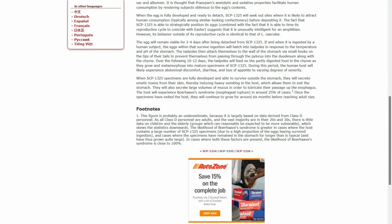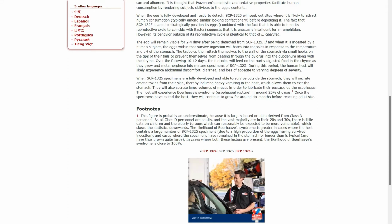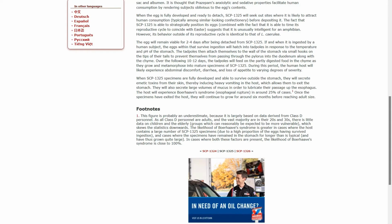The egg will remain viable for 2 to 4 days after being detached from 1325. If and when it is ingested by a human subject, the eggs within that survive ingestion will hatch into tadpoles in response to the temperature and pH of the stomach. The tadpoles then attach themselves to the wall of the stomach via small hooks on the tips of their tails to prevent them from passing through the pylorus into the duodenum along with the chyme.